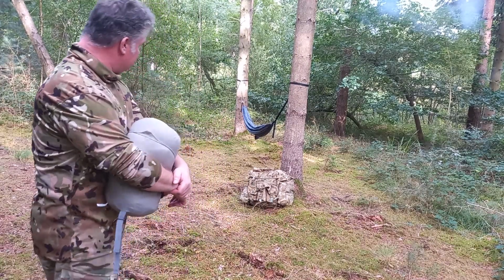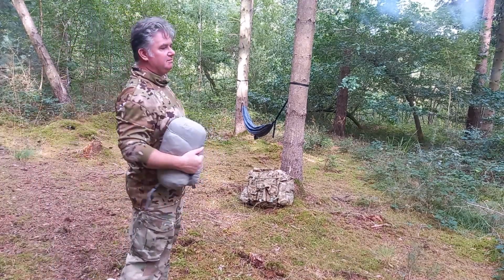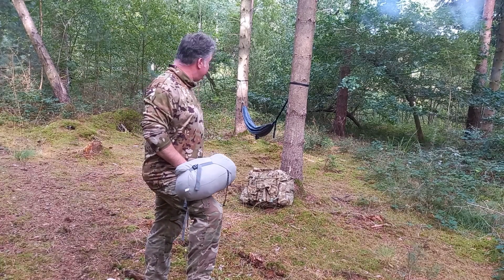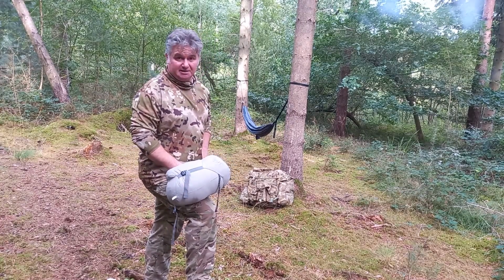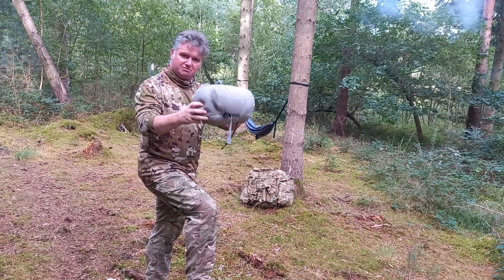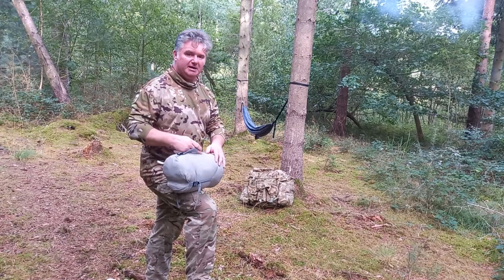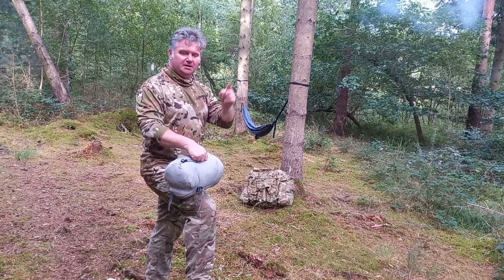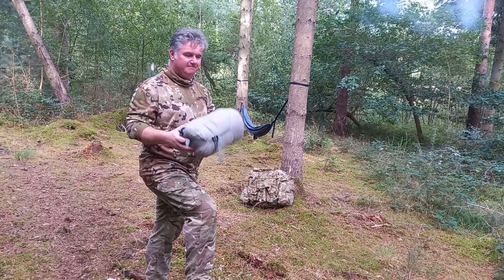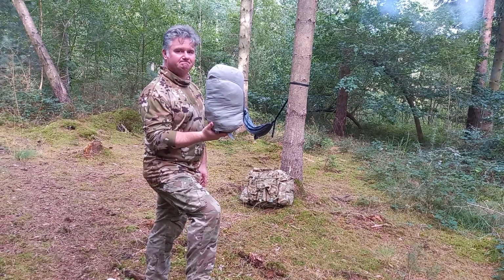So, as you can sort of see, we've got the hammock out. And this is to do with lessons learnt, really, from my last attempt at hammock camping. Remember this thing? Remember how much I raved this was? You've got to see an old video of it. I'll see if I can put a link somewhere, if I can work out how to do it. Anyway, this thing. What a load of rubbish.